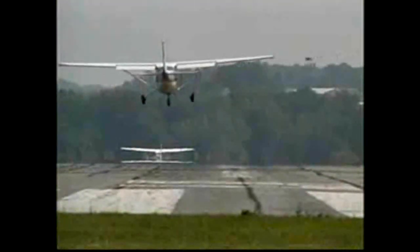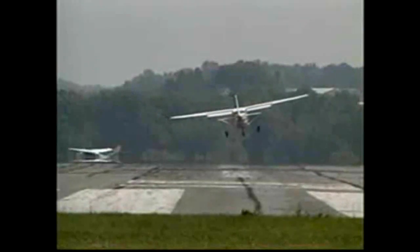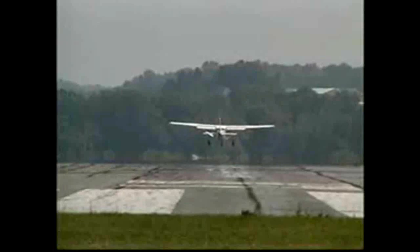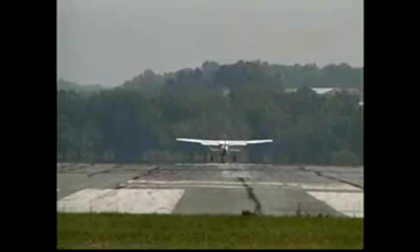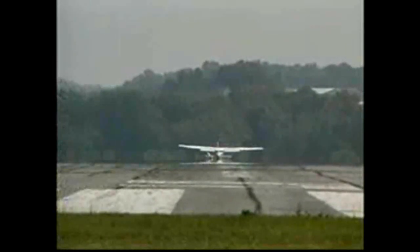If you don't control the airspeed, all sorts of bad things can happen while you're floating down the runway waiting to land. This Cessna pilot is trying to stay close to the center line, but the longer he floats, the more he drifts. Finally, the Eagle has landed and received a 4.5 for the sequence.